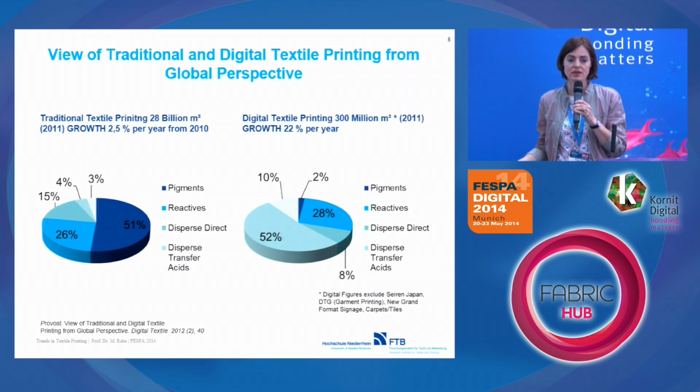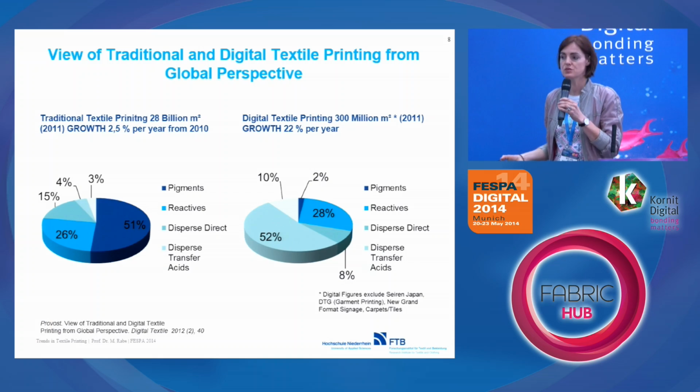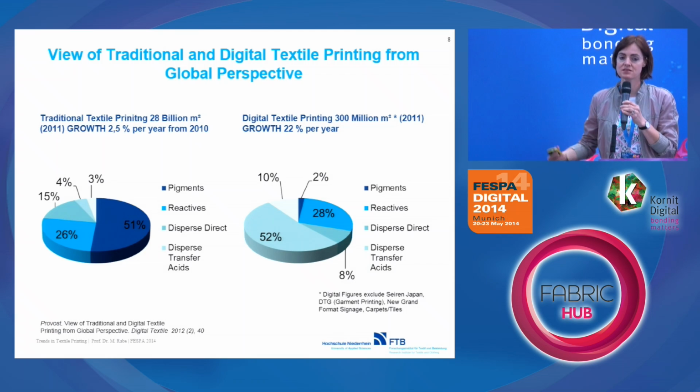This leads already to some dyestuffs and pigments, some colorants we can use. So this is a comparison or a view on the traditional and on the digital print. Looking onto the left chart, you see the majority of colorants which is used, and here we find 50% is pigment-based, 26% reactive. This is what you have to keep in mind.